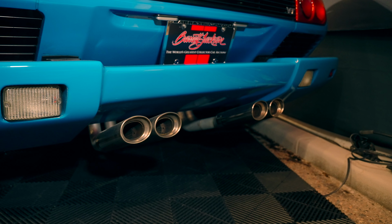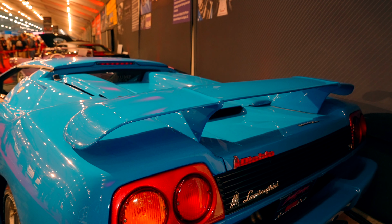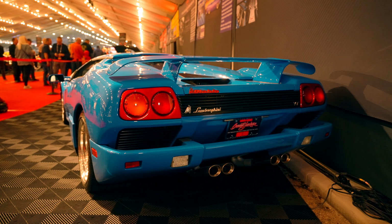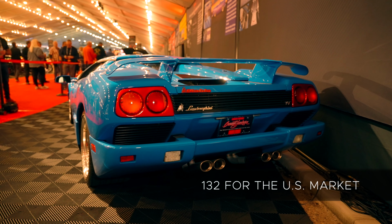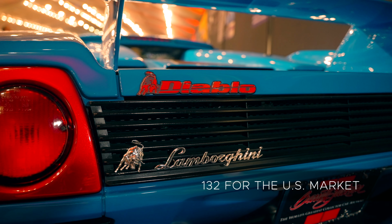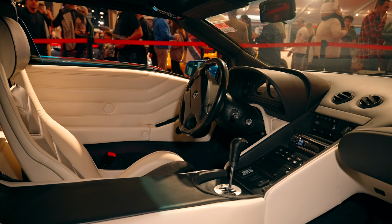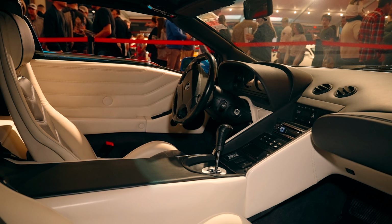Now it is a 5.7 liter 48 valve V12 engine with a top speed of 203 miles per hour, mated to a 5-speed manual transmission. 132 of these cars were produced from 1997 to 1999. Trump ended up selling his in 2002, and it has gone through 2 other owners in the meantime. And it's gonna go on sale here today on Saturday. So this is a really big deal having this car here.